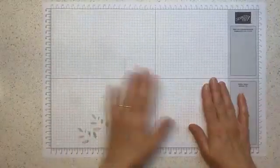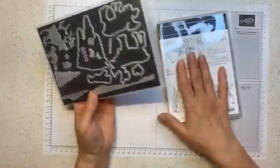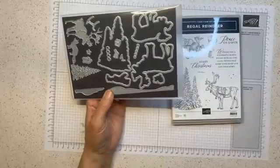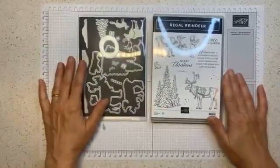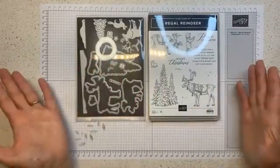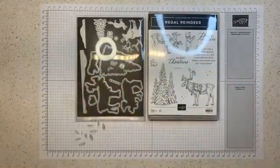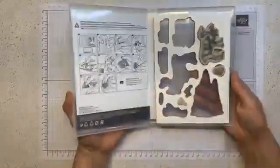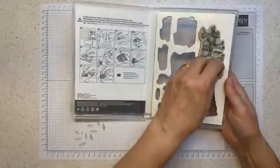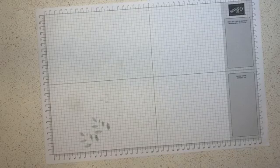Okay, so as I said, Regal Reindeer, and these are the dies that match. It's not a bundle anymore, as I told you. And this, ladies, is the first time that I'm using it. Today was when I designed the cards. Last year I did not have time to craft with this, so I decided, why not? This is brand new, stinking new. I just put it together today, and I'm using all of the stamps but these three.